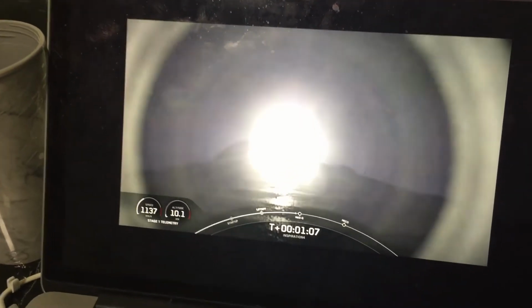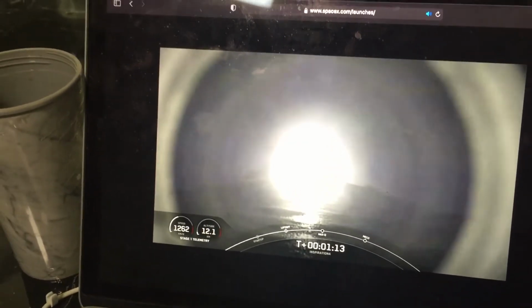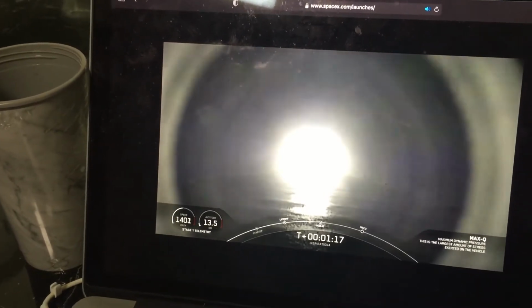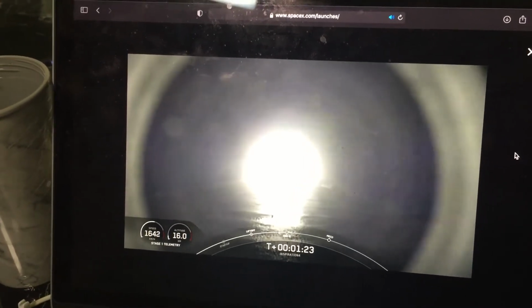That's a camera on the outside looking down at the rocket. It's attached to the side. Okay, we're on throttle up. We're through the period of maximum dynamic pressure. We throttled back up, and 1 Bravo, the callout from space.